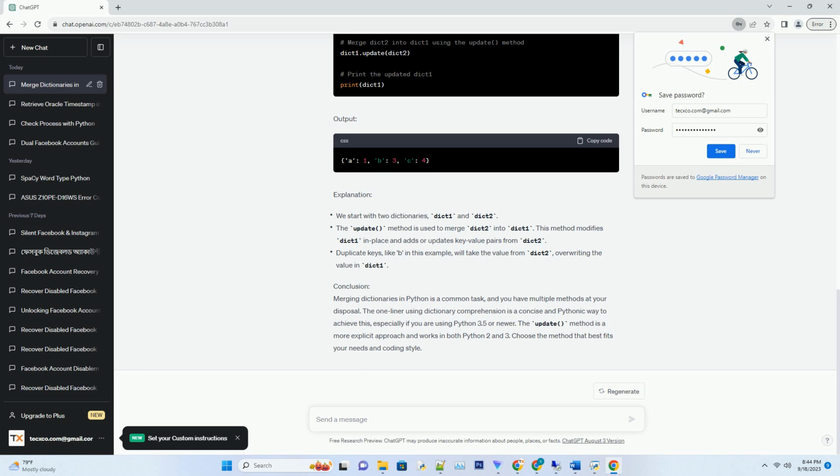The one-liner using dictionary comprehension is a concise and Pythonic way to achieve this, especially if you are using Python 3.5 or newer. The update method is a more explicit approach and works in both Python 2 and 3. Choose the method that best fits your needs and coding style.